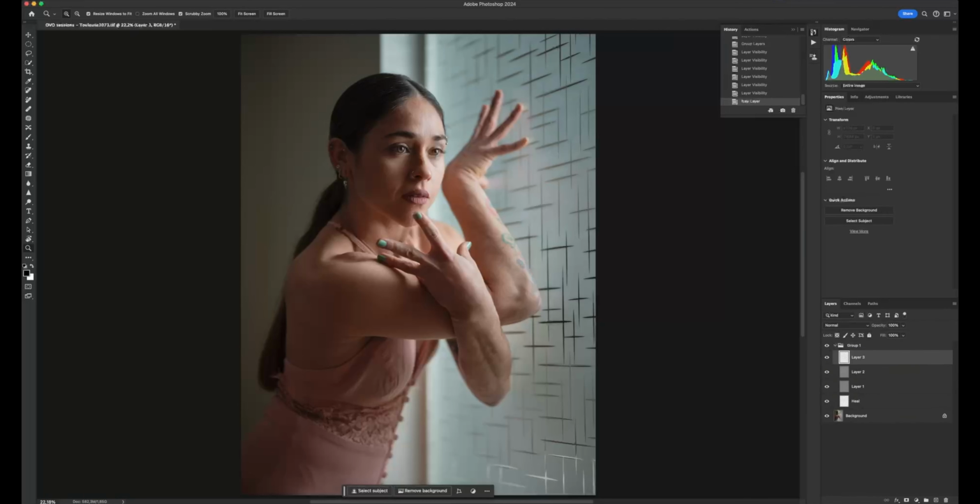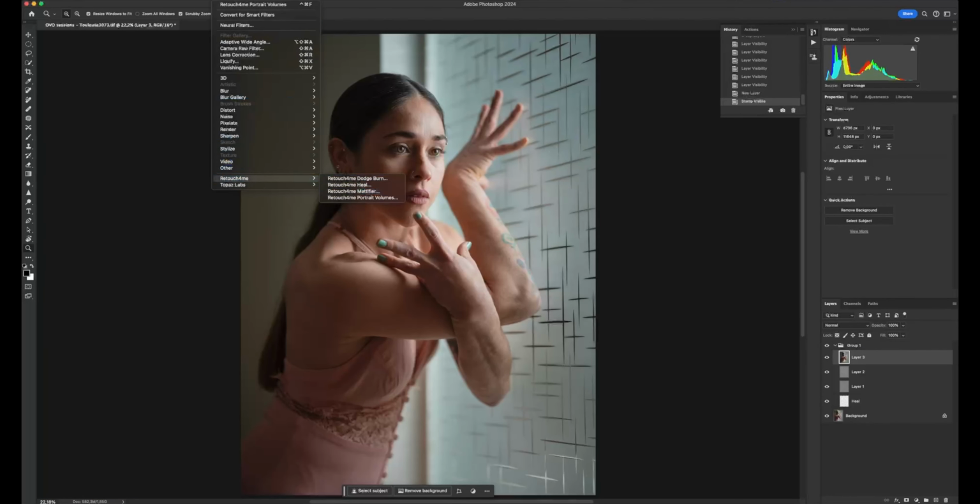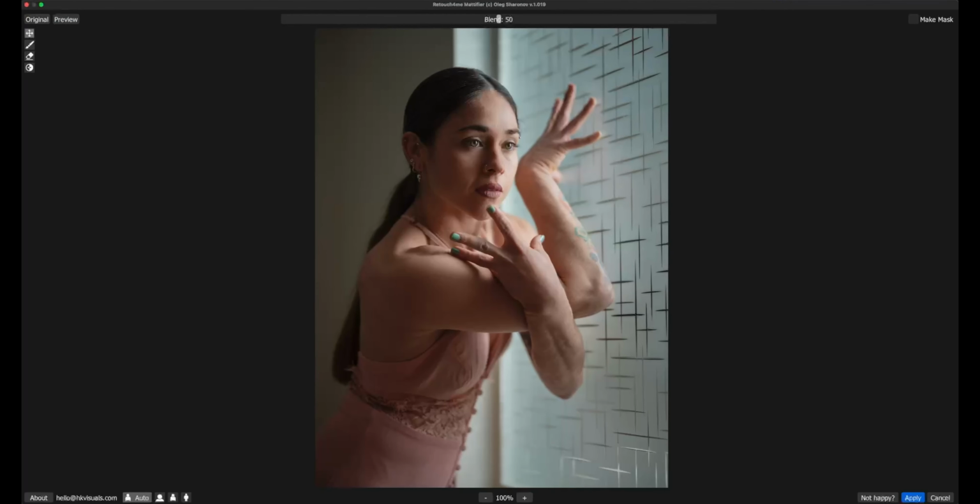Mattifier plugin helps me reduce shine or harsh highlights. I don't use it all the time, but it came in handy on some of my recent images.